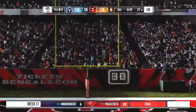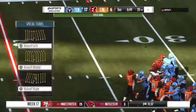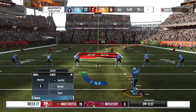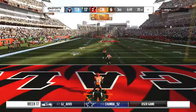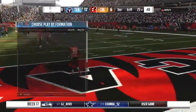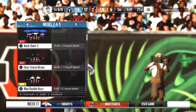And Suckup will put this one right through, and that will extend their lead here to 17-6. So put another 3 on the board. All things considered, a good opening drive to begin the 3rd quarter. And as a defense, the way that this game is going, you're excited to see those points go on the board. Gives them a little bit of leeway to play with when they're out on the field, but they're real excited to see their offense score. Now they get to go out there and do their part.